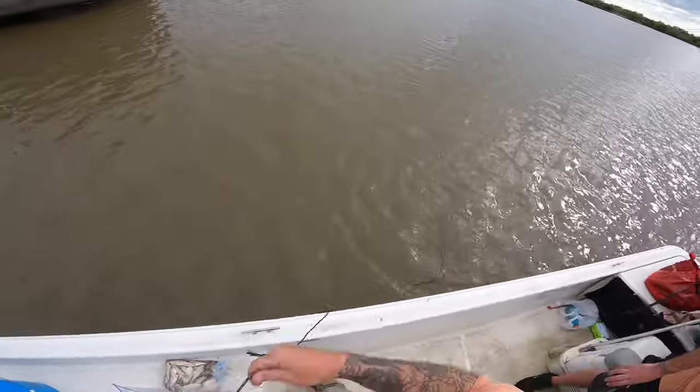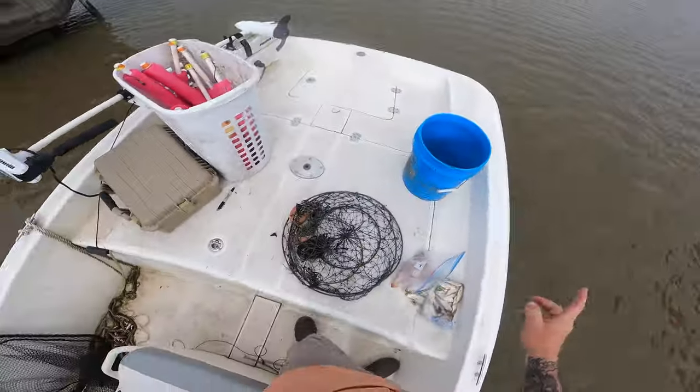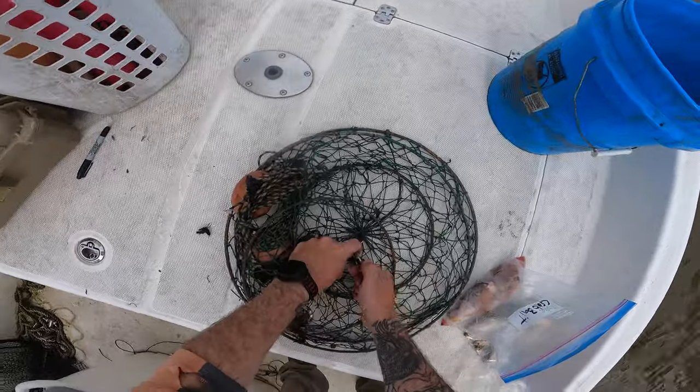Now one of the last times we was out here, I pulled up a jug line that had a crab on it. So that's why I'm hopeful that they might have some crabs up in here.